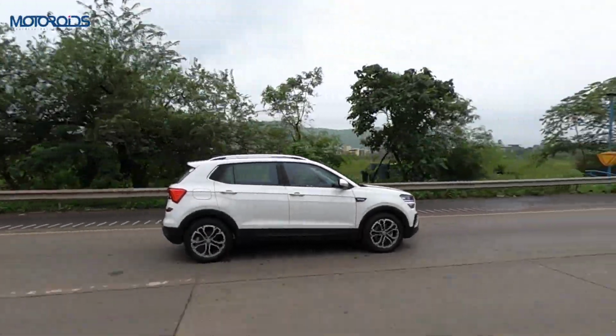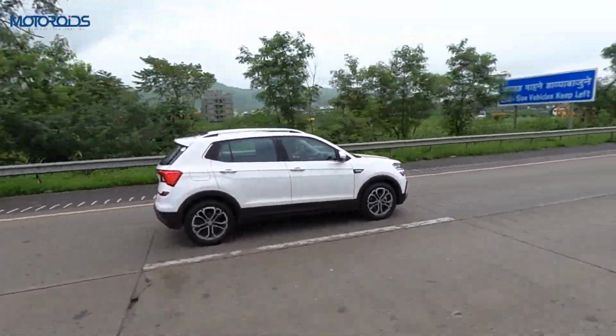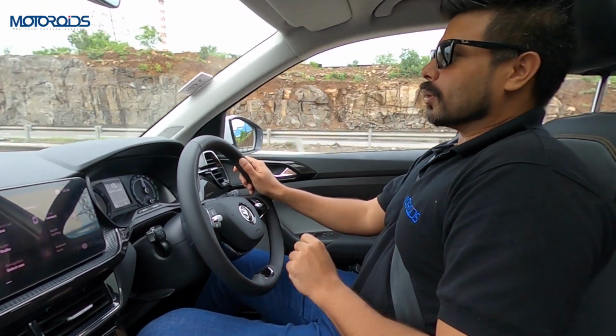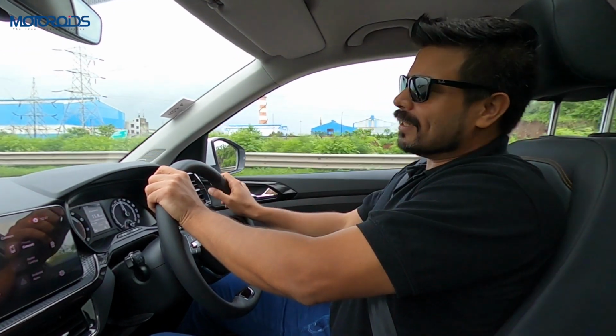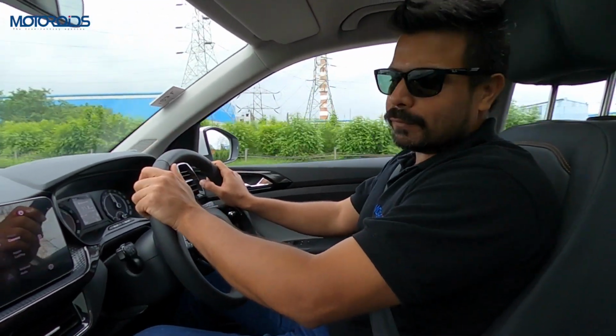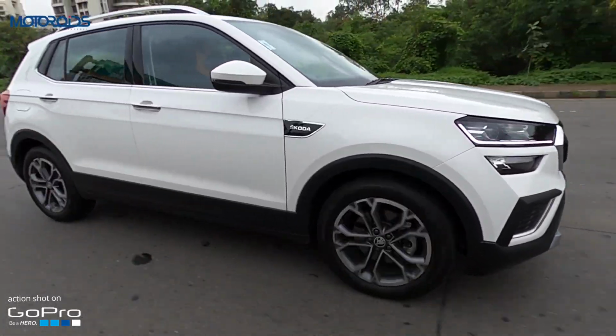So for this specific segment, the new leader in terms of the fun to drive element has arrived, and the ones amongst you who want to buy their car primarily as a driver, who want to be taking their cars out for a fun drive over the weekend, this is by far the best car to drive in this segment, period.